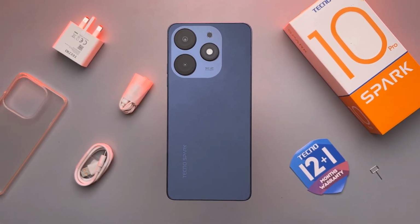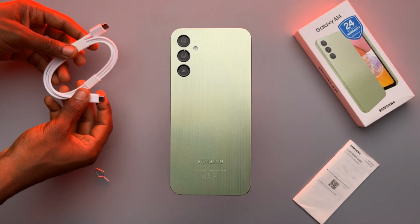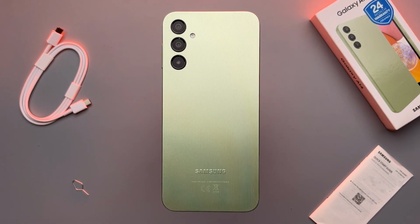The Spark 10 Pro is not only cheaper, but it gives you more storage and RAM for that price. And to complete the knockout, Tecno gives you all of the accessories you need, while Samsung in the box only gives you a USB-C to USB-C cable, meaning you have to buy a USB-C charging brick if you don't have one. You also need to buy a case for the phone, even a screen protector, meaning at the end of the day, you're actually paying even more than that 127,000 Naira. Price and that value for price easily goes to the Spark 10 Pro.